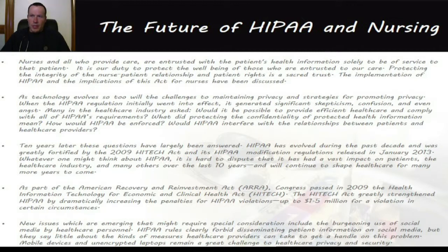New issues that are emerging, which might require special consideration, include the burgeoning use of social media by healthcare personnel. HIPAA rules clearly forbid disseminating patient information on social media, but they say little about the kinds of measures healthcare providers can take to get a handle on this problem. Mobile devices and unencrypted laptops remain a great challenge to healthcare privacy and security.